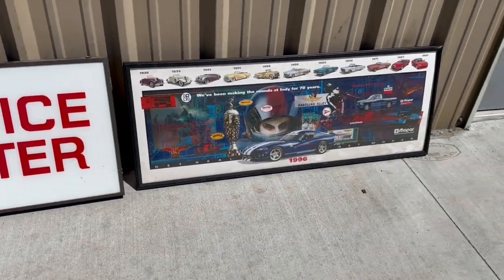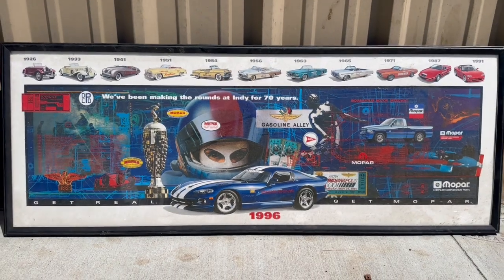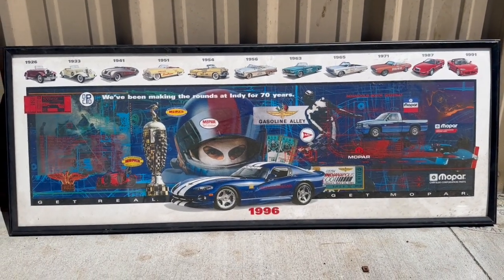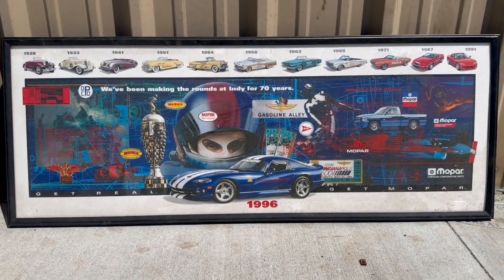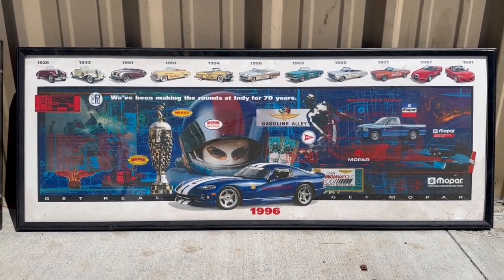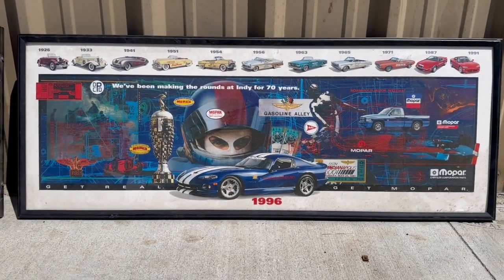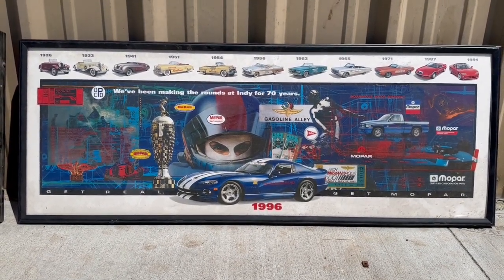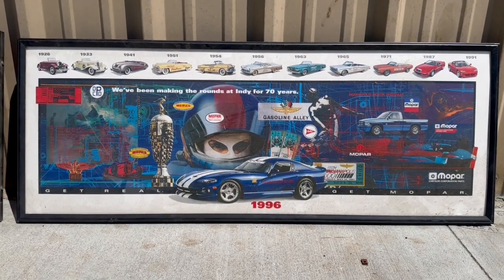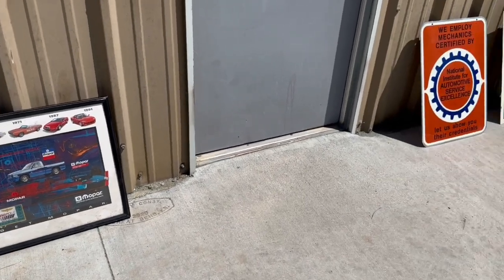Another one, this is a Mopar poster. This was in '96, when the GTS Viper was the pace car for the Indy 500, as well as the Ram being the pace truck. Obviously, I'm a Viper guy. Mine is a Gen 2, so anything Gen 2 Viper, I'm always excited about adding to my collection. So this is framed, the glass needs cleaned off, but a great poster, and definitely excited to add that to the collection.